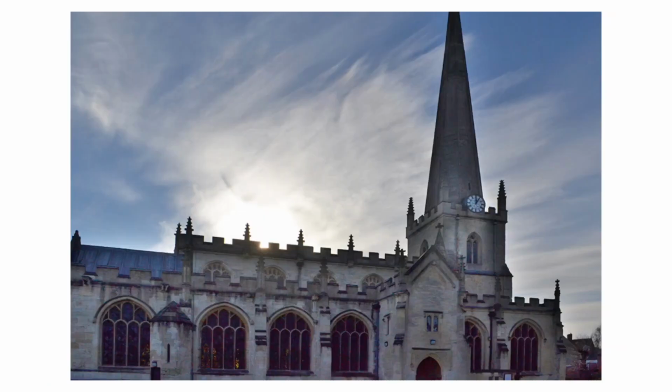So, on this rather sad note, we end our brief visit to beautiful St. James in Trowbridge, but I hope that it may have encouraged you to visit the church for yourself.